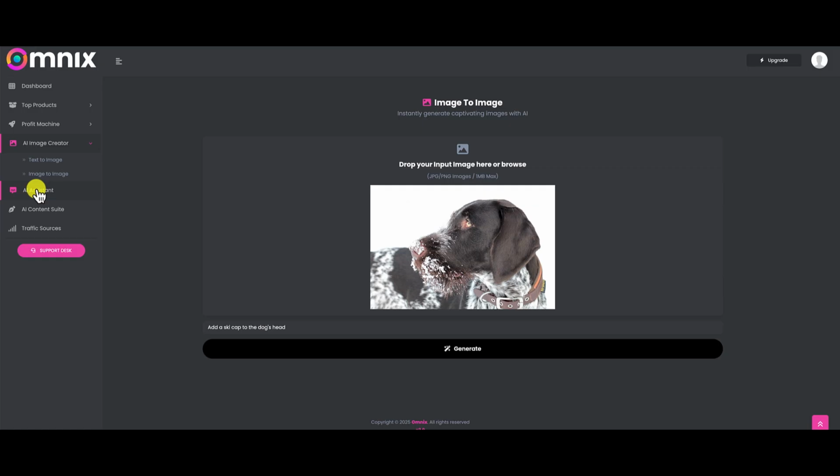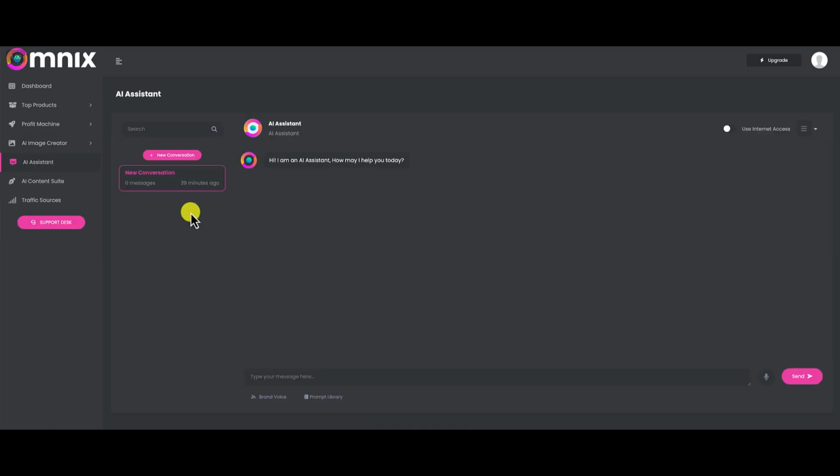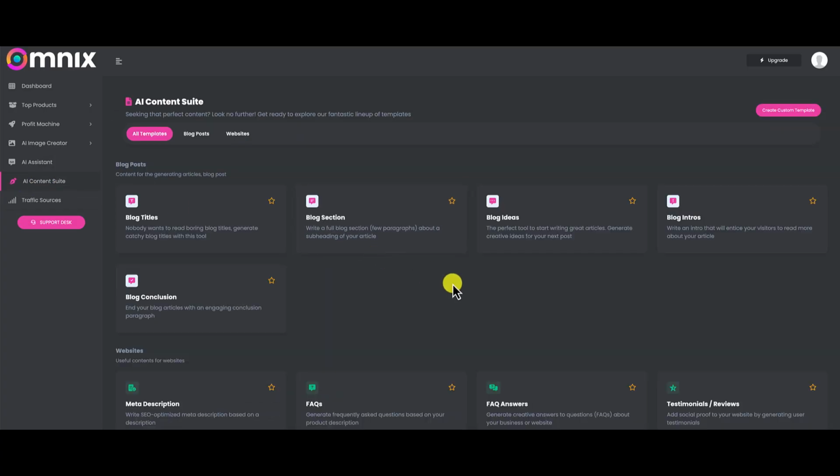All right, let's move along here with their AI assistant. Guys, this is nothing special. This is just a chatbot. And basically, you can get the same thing if you use ChatGPT. And you can use that for free, okay? For free.